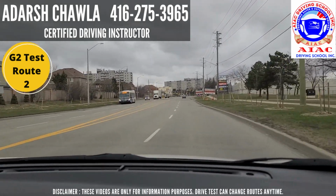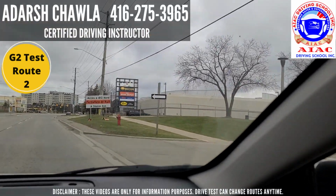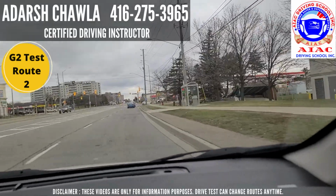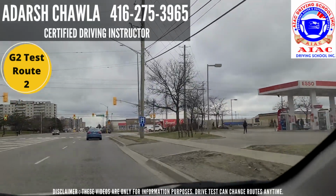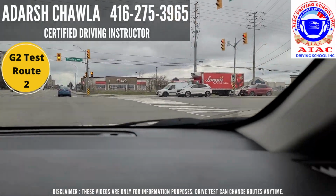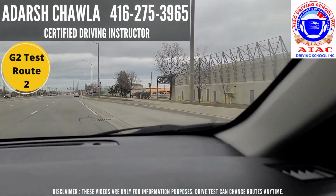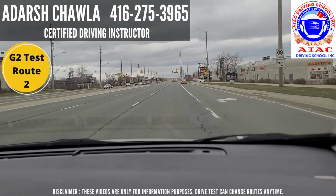During weekdays when there's a lot of traffic on Steeles Avenue, sometimes the examiner takes you right from this plaza inside the test center. But as you can see, there is no traffic there, so they will take you on Steeles Avenue. The light is green, we can go right. Sometimes examiners take you back from this Resolution Drive, but we are going to go further and take a right from First Gulf Boulevard.